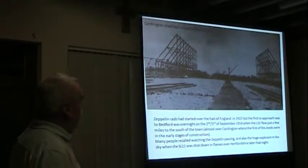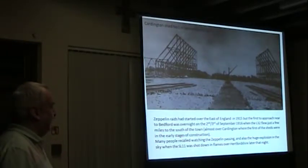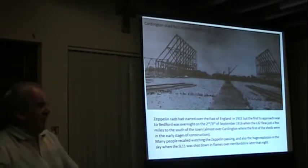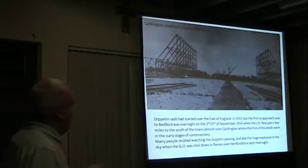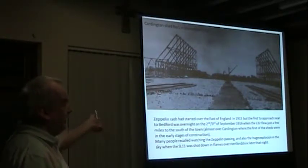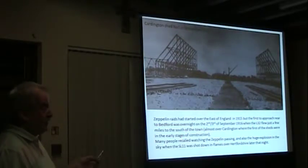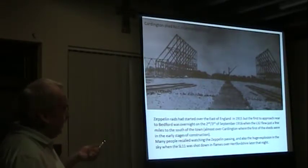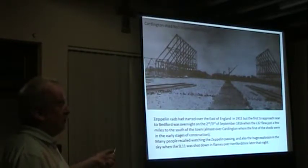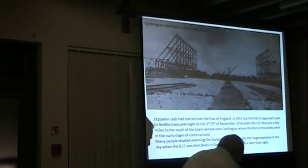There are lots of reminiscences, but very little was in the paper because they weren't allowed to say. They would say that something had happened in a town in the southeast. But apparently, from people reminiscing afterwards, lots of people were down the embankment watching the Zeppelin fly over to the south. They were also around when the sky lit up, and not that Zeppelin, but another airship was shot down in Hertfordshire. And I've got a little map here that someone's done.